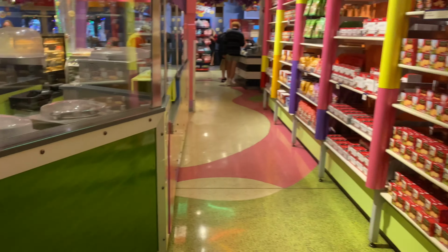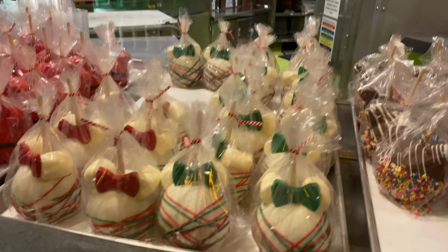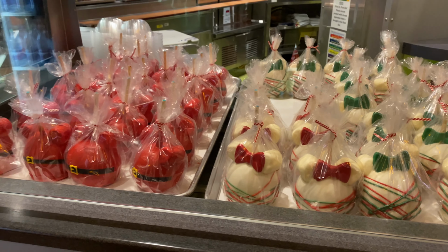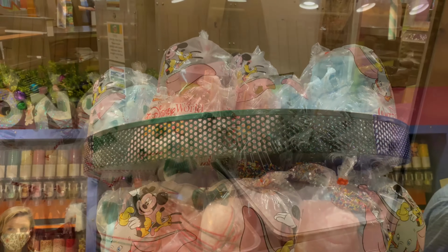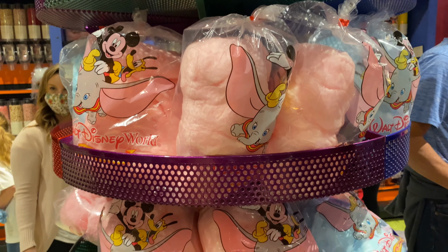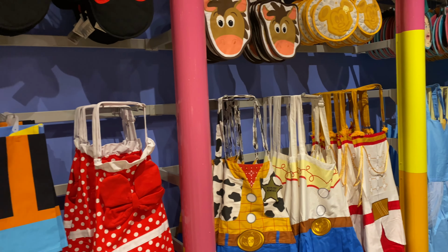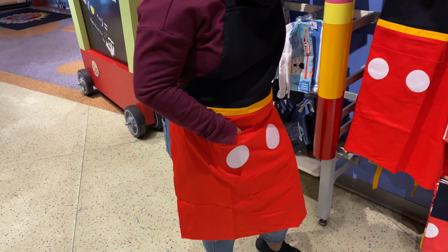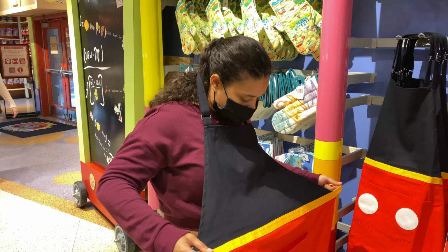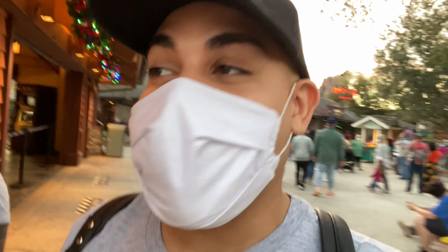Okay guys, so we are inside Goofy's candy store. Look at these amazing little treats that they have. How amazing is that? Yum. So now we're about to go into the pin trading store. You guys know that is my absolute vibe. I can't wait.